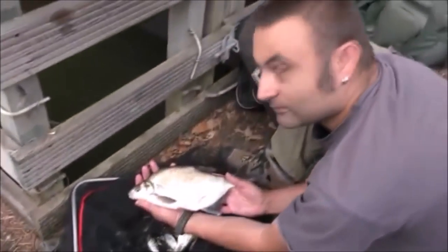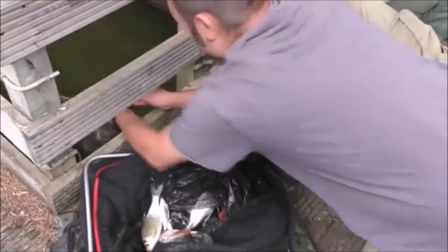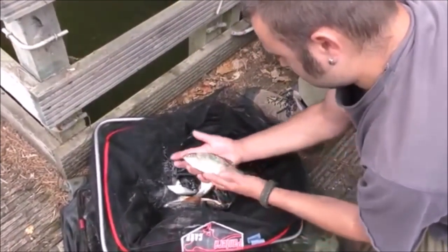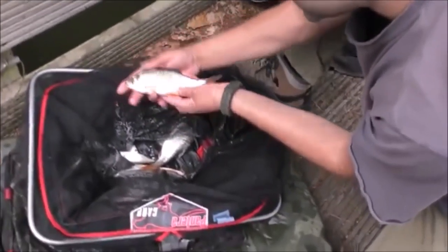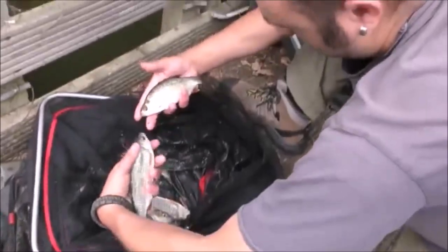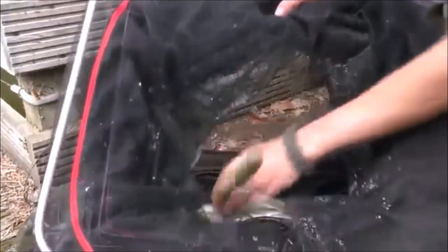And I had no idea there was a bream. You just never ever see them, you know? Loads of probably roach or rud. Roach or rud or something in between. More than that, but you know.